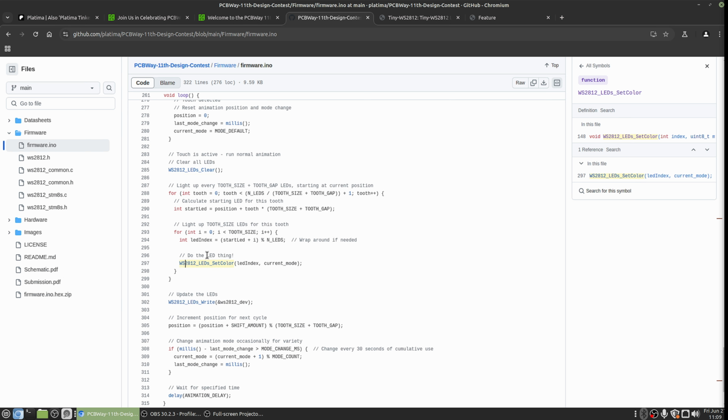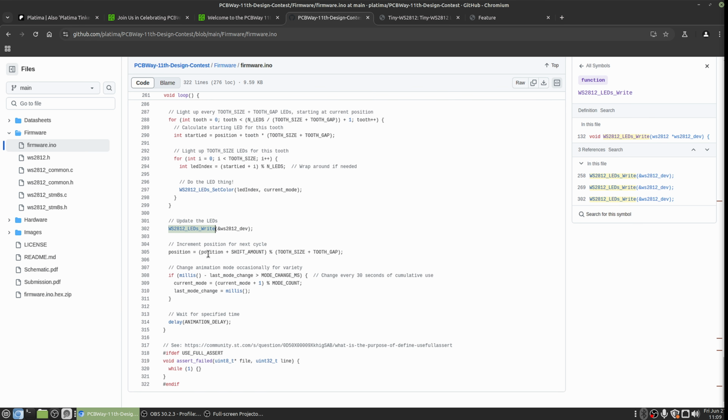And set the color, do the LED thing, as I said. So set the color based on what you want each of those to be. Once you have written all of that data, once you've written all of those indexes, then write all of that to the string, update the position, update your timings, delay before you loop back.